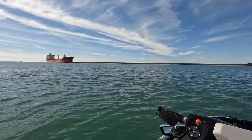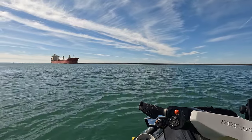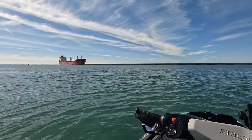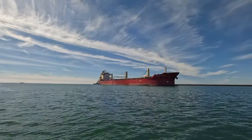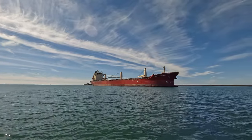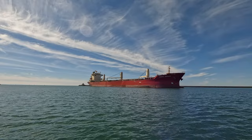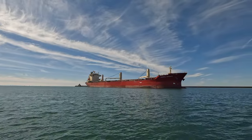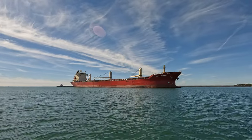Shimanto inbound Port Colborne pier. Shimanto inbound Port Colborne. That great skyline. Beautiful skyline for this.